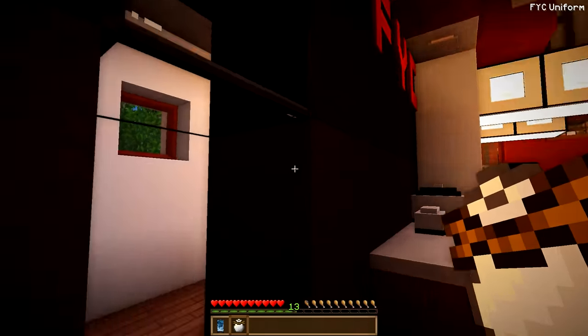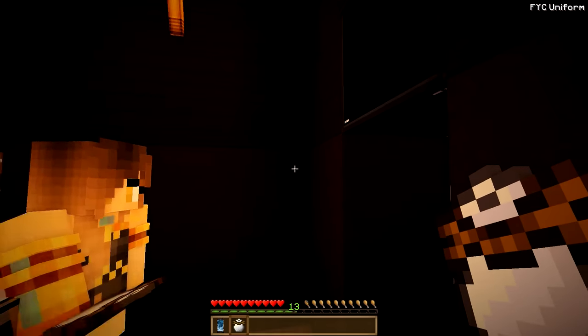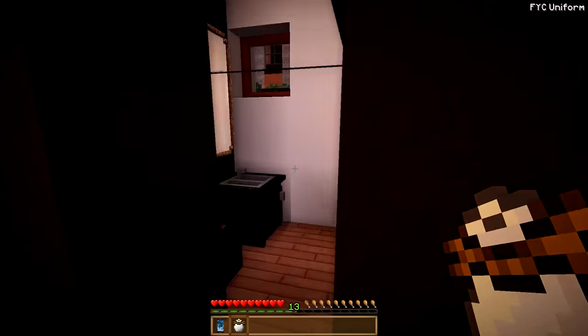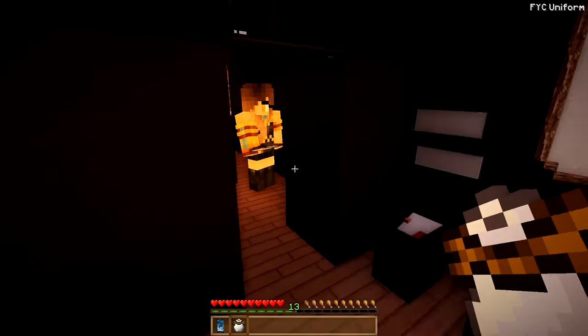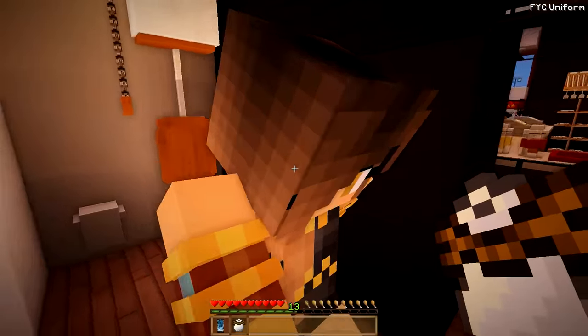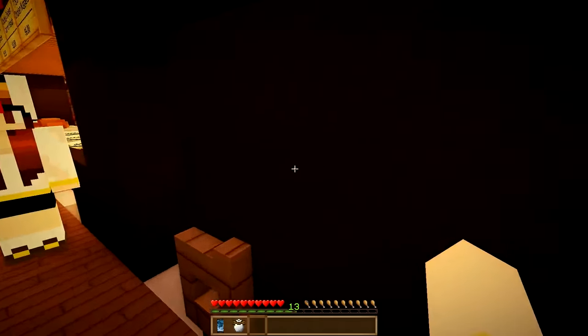Where should we change? Is this the washroom? There's no sign. Oh, it is. Where's the door? Don't talk about no sign. Where's the door, Gold? That's right. I can't change in here. People will see. Okay, let's go somewhere else.